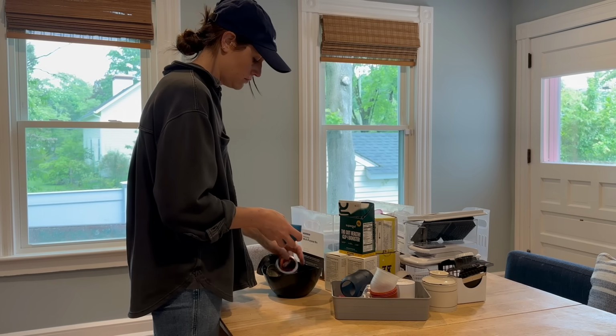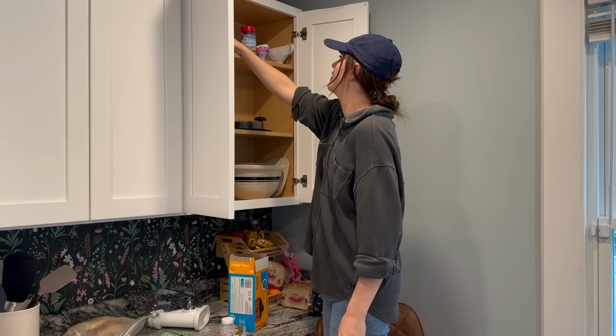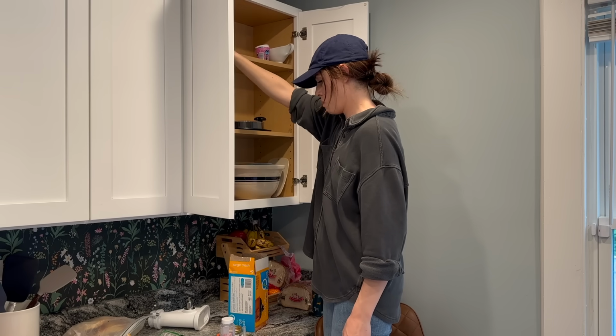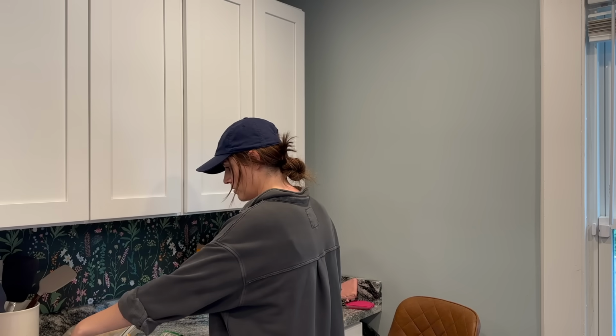A really good example of this came up for me when I was decluttering in my kitchen. I have a handful of things that I use in my kitchen that I truly like, right? Gadgets or items that I legitimately find to be good.